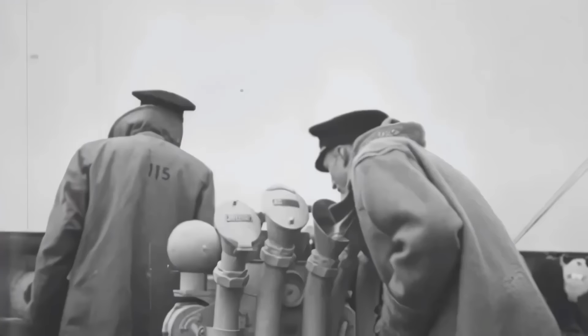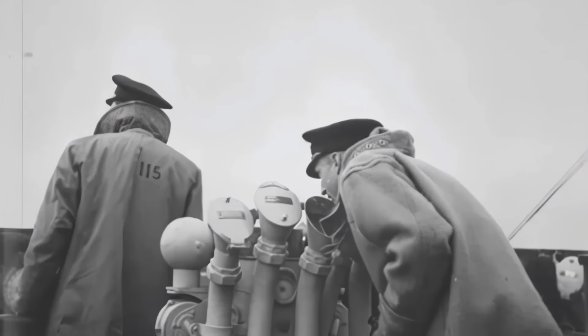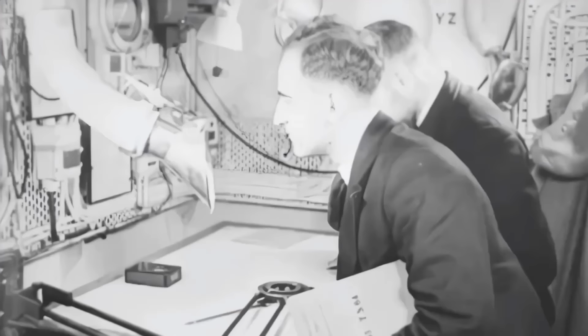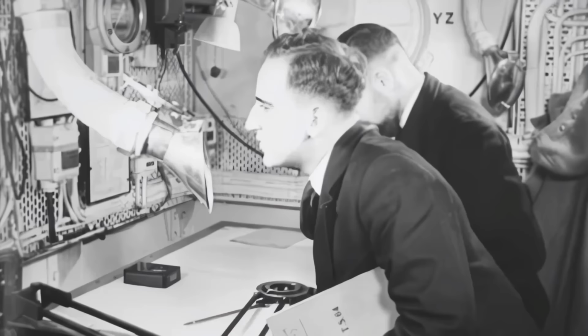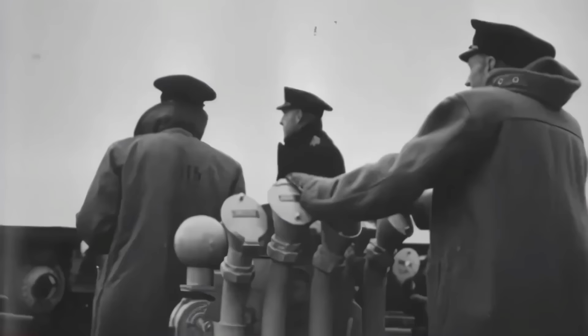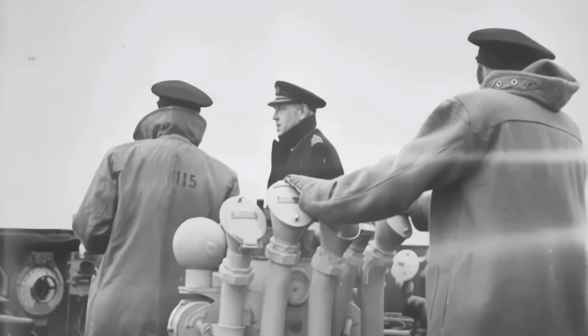Plot forbridge. 273 sweep from 285 to 105. Plot 273. Sweep from 285 to 105. I wish this target would lift. What's the visibility? Well, it isn't better than about 4,000 yards, sir.